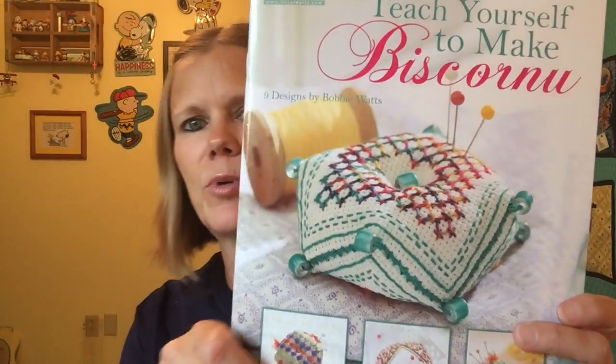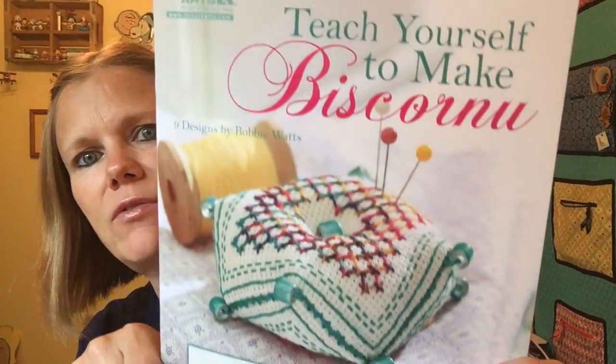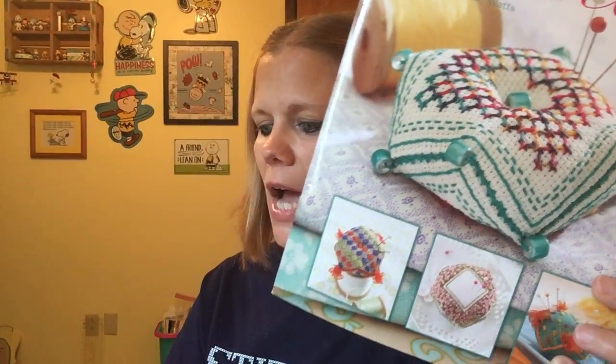So we went to Michael's in Bloomington, Indiana, which is a bigger Michael's than mine, maybe by a little bit. So I got this book, because my Michael's does not have cross-stitch books either. Teach Yourself to Make Biscornu. Isn't that gorgeous? I really like that one on the cover. So I got some because on Instagram and maybe on Flosstube too was this talk about the DMC Colorist. Is that what we're calling it?